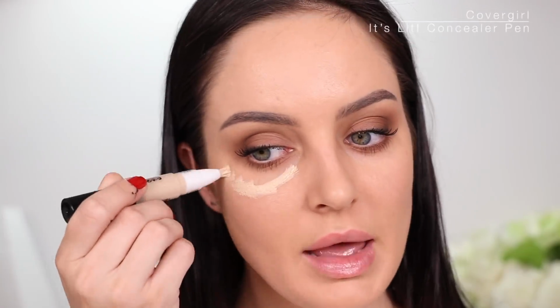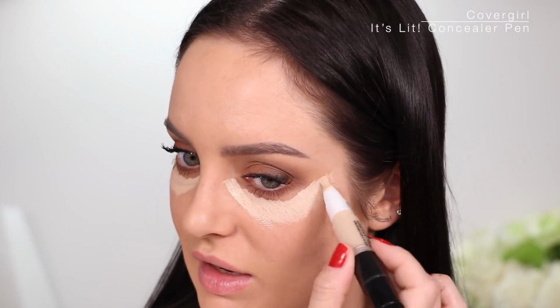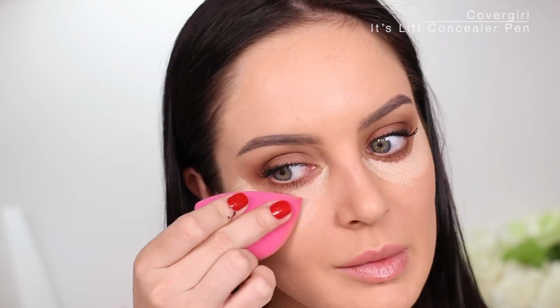I'm gonna conceal now with the Covergirl It's Lit pen. I feel like I have to make this really neat even though I'm gonna blend it out. I just have to make sure all these little lines line up. Blending it out with the same sponge. This is where if the eyeshadow's gone too low for you, just use the sponge to bring it up again.